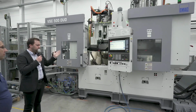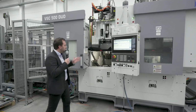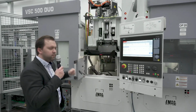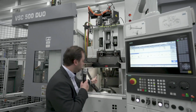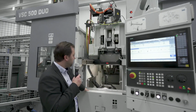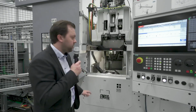First of all, the classical layout of EMAG. Spindle above, vertical spindle, moving in Z and X. Fixed turret. The machine is equipped with a 6 jaws clamping chuck, also from EMAG.